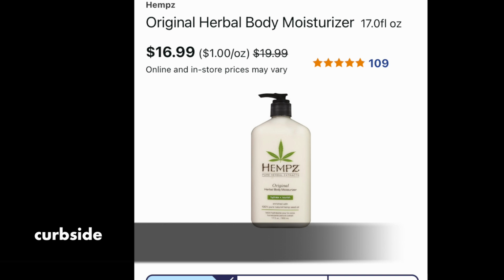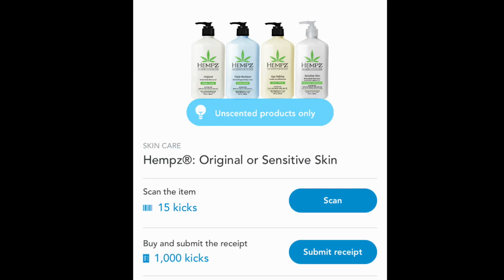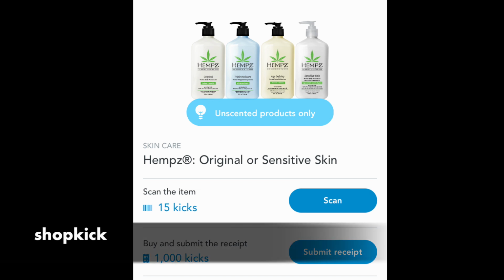Okay, so this deal I'm going to say is just a curbside one for this Hempz original lotion. The original price for this is usually $19.99 in store, but it's $16.99 right now as a curbside. Will that be the same price next week? Possibly, maybe. Shopkick's giving back 1,000 points for this product. So that is $4 right there.